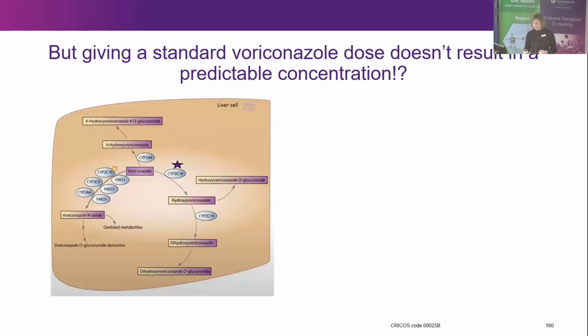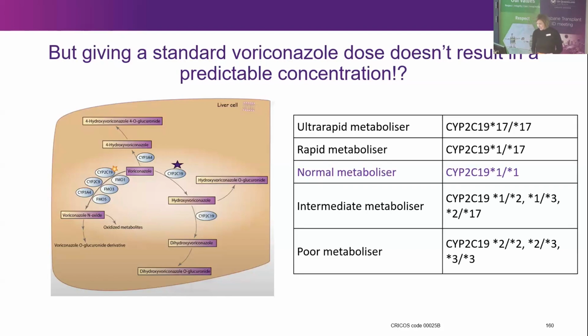And one of the main reasons for this is the incredibly complicated, well, it's probably not that complicated considering we've just heard talks about HLH, so the mildly complicated metabolic profile of voriconazole, where CYP2C19 is responsible for 2 of the arms of voriconazole metabolism, getting it out of the body, turning it into a hydroxy metabolite and also doing some oxidization. And what we know about the CYP2C19 genotypes is that they're not standard in all people.